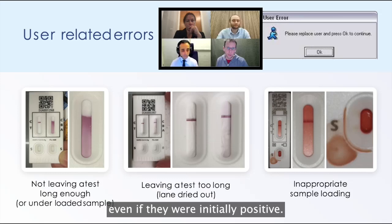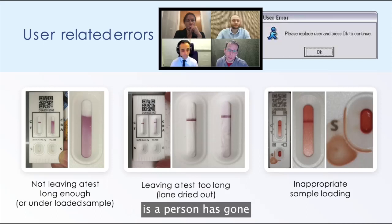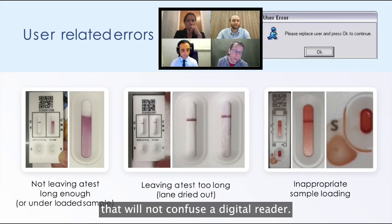The last example here is a clear mistake, where a person has gone, and instead of loading the buffer sample after the swab's been in there, they've actually loaded blood onto that. Now, all of these are things that will not confuse a digital reader.